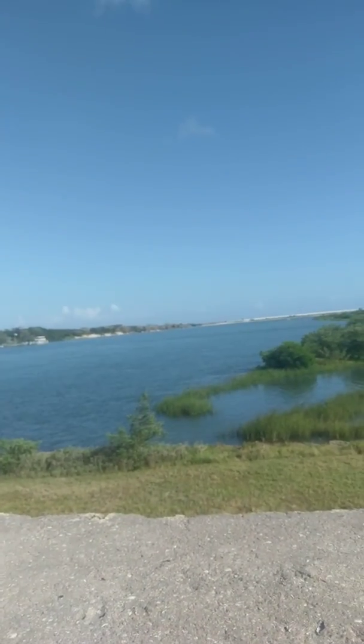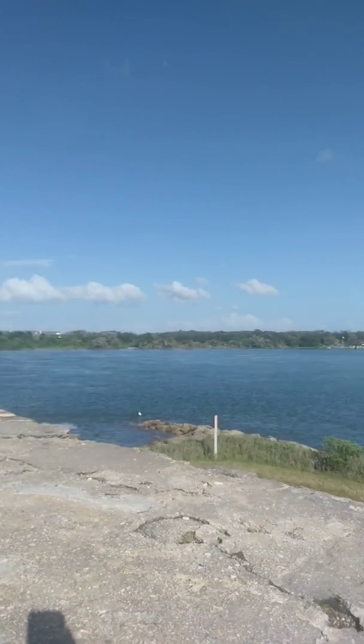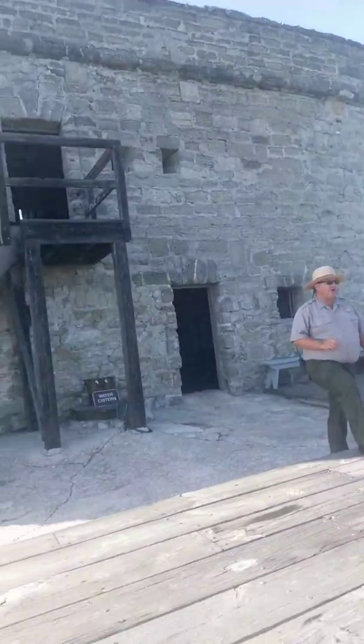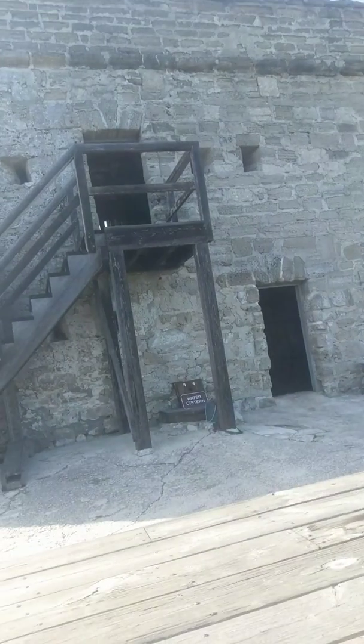Over the 80 years this fort served, it fired its cannons maybe 12 times or more as warning shots, turning the enemy away without further incident. As far as documentation shows, this fort was never fired on itself.